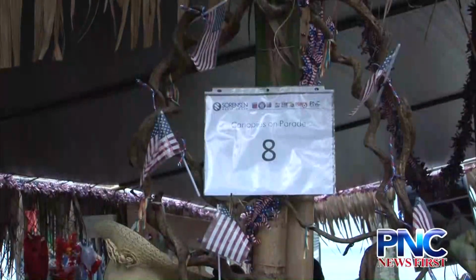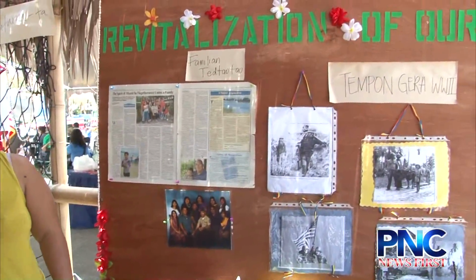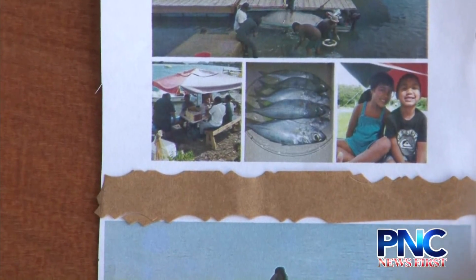Next, we visited the canopy of Familian Tatautau, Castro, and Cruz, where they had a storyboard of their family, a showcase of traditional Chamorro ware, and even a small farm. We were brought up fishing, okay, and catching mañahak, guatulai, and any reef fish. We are fishermen. Growing up in the ranch, we had lots of goats and deer hunting, like what my Uncle Ed said, the fishing with my uncles, John Tatauto, Eddie Tatauto, the farming Frank, my grandfather Jose.